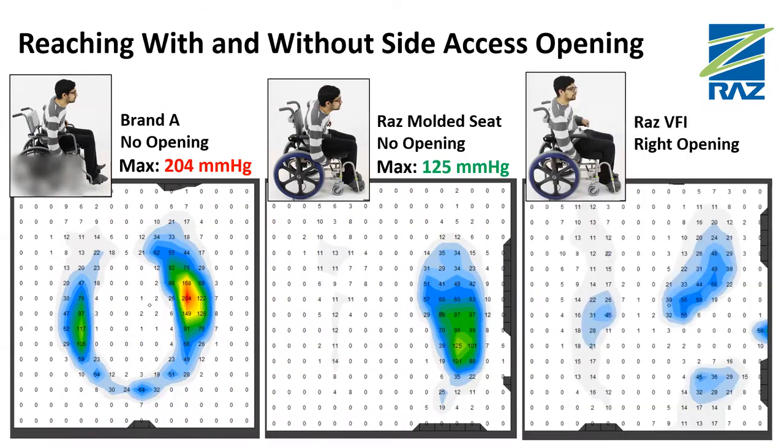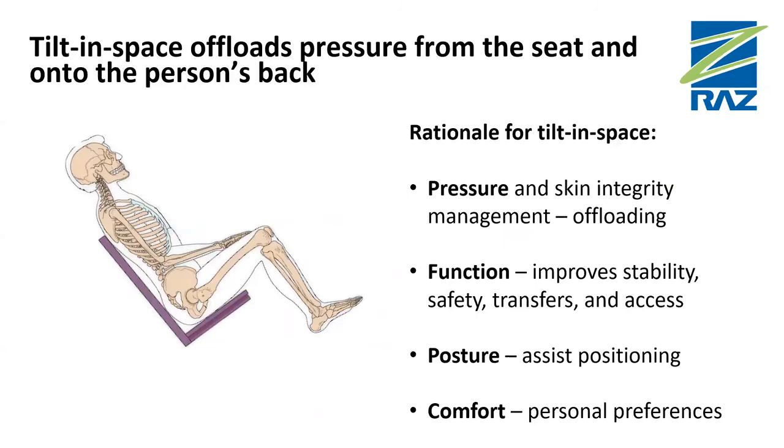But if we then have a seat that has an opening, a full cutout on one side, it means the user doesn't have to reach around as far, and we get much lower pressures, and we actually get very minimal pressures on the greater trochanter on that right side. So that's quite a difference that you see just having that opening. And again, we might need to look at tilt in space, because we may need to offload pressure from the seat and onto the person's back.